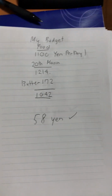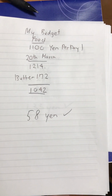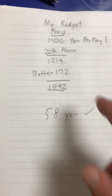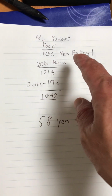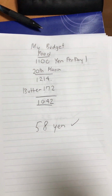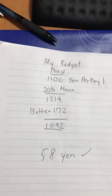So what I did is my budget, I'm in Japan, so it's in Japanese yen. You can just do the same in your foreign currency. So I start with the 20th of March, and my budget is 1,100 Japanese yen per day. Maybe that's about $10 US. And anyway, I'll just get the receipt here.